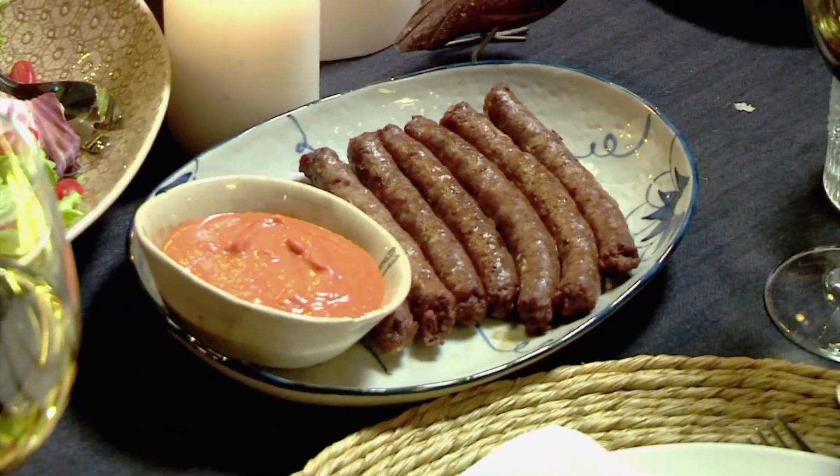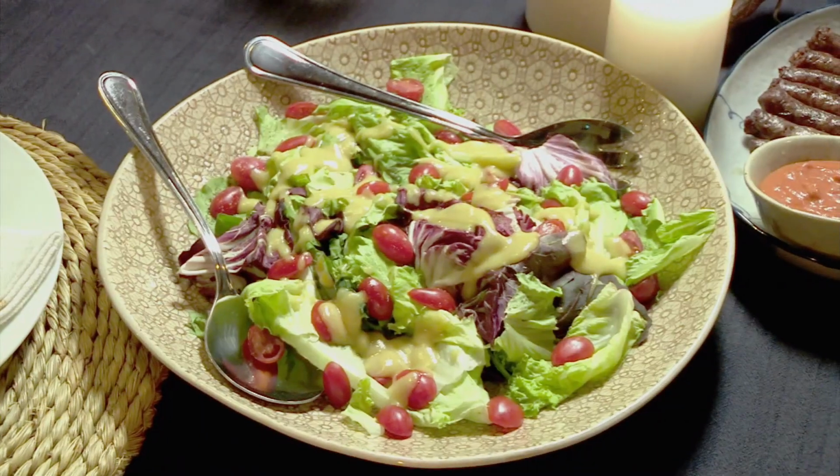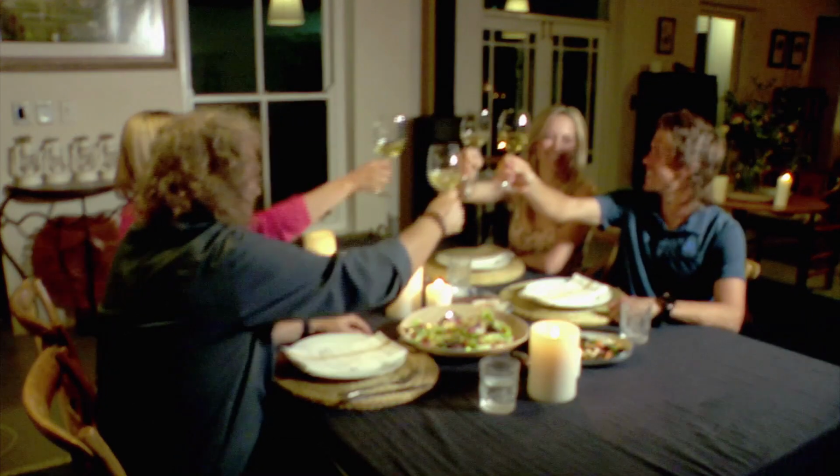Taking a rich and varied life in their stride, these compelling South Africans never fail to add a fascinating chapter to their story each time we see them.